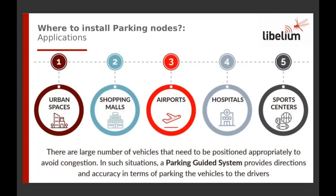Where can we install these parking nodes? Well, obviously in urban areas, city centers, but also in places such as shopping centers, airports, hospitals, sports and entertainment centers. In general, at any place where directions and accuracy are required for drivers.